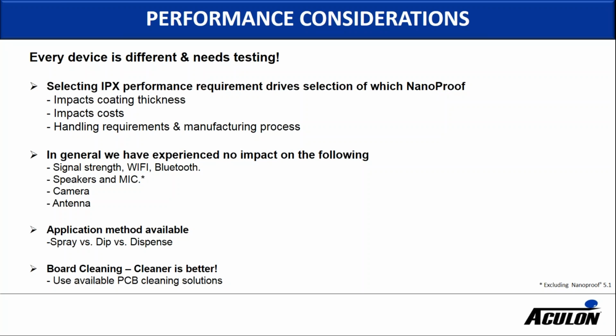So as we mentioned, there's multiple application methods, and in general, you can treat the entire board. So it's a very easy process.